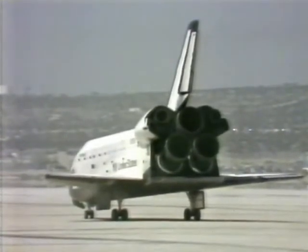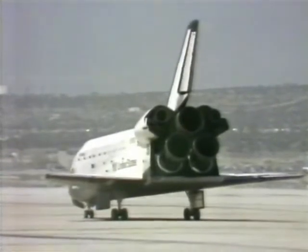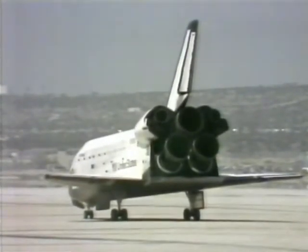At this time, they're going through a number of procedures to power the ship down, turn off the electricity, and safe all the Columbia's systems. The flight director's instructions were to prepare for exhilaration. Houston, Columbia, shutdown is complete. Going on the doors.